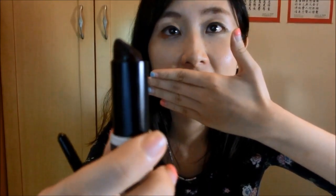Here is the review of the final product of my lips with this color. Oh my god! Let's have a closer look. Oh my god. Well, personally, I love it. It's like a totally different style for me.